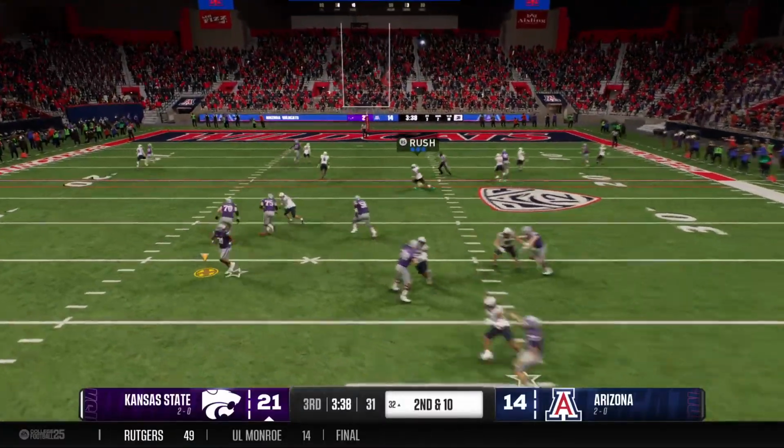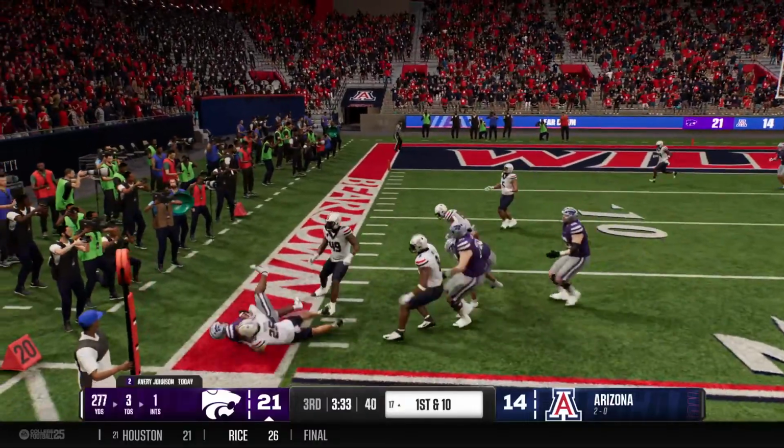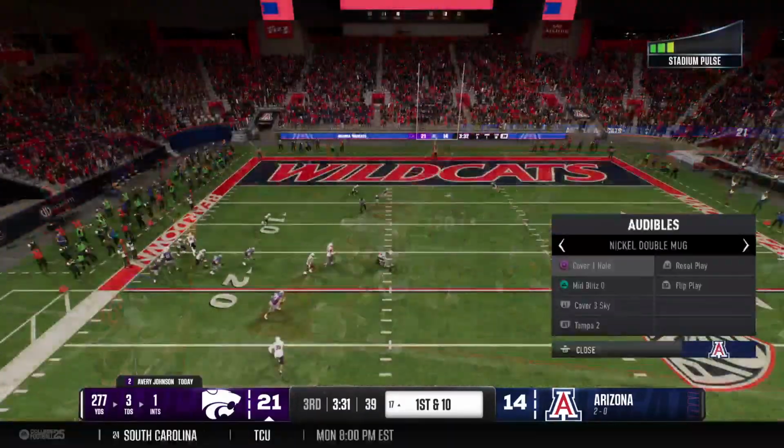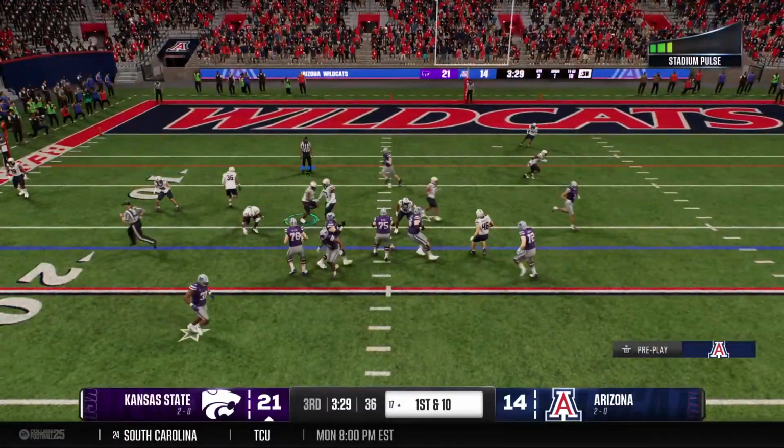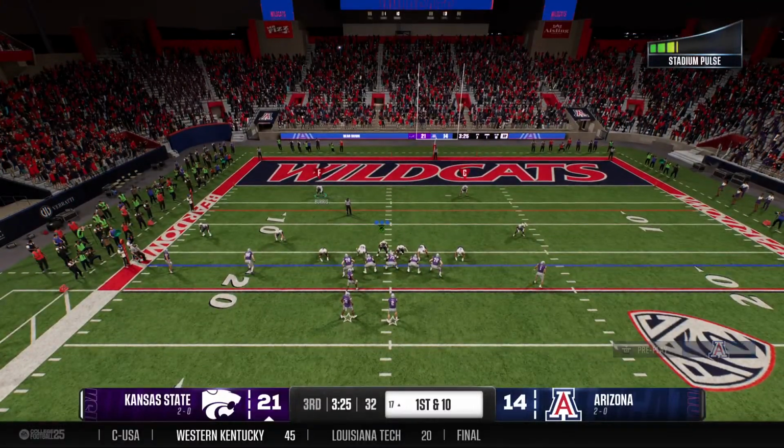Johnson looking to throw. They'll run the screen. Discards him with the stiff arm. They finally get him stopped, but what a good job by that front wall to set up the screen and create some lanes for their running back.